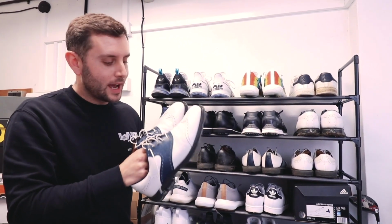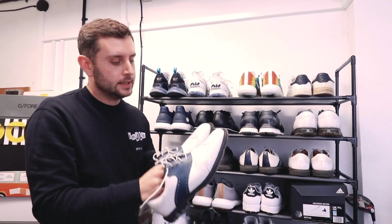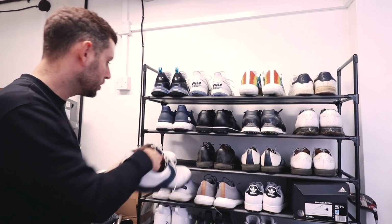Oh man, with the right outfit, these things just set off so nice. These are, yeah, probably one of my favorite shoes, if not my favorite shoe I have in my possession.